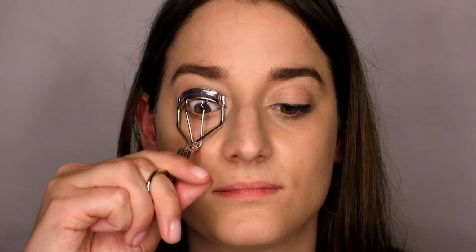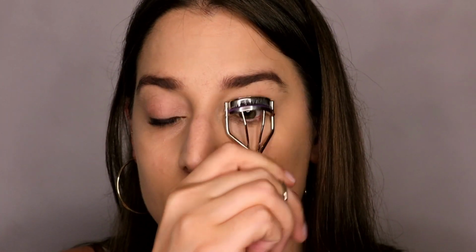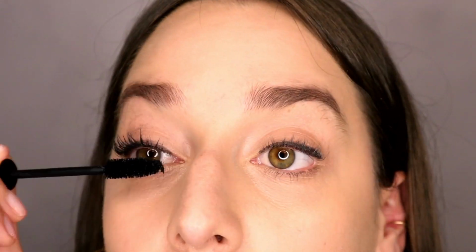I then curl my lashes and apply a generous coat of Pure Lash Lash Extender and Conditioner, followed by Longest Lash Mascara. Curling your lashes and applying mascara can help open your eyes and make you look more awake.